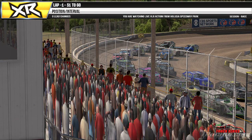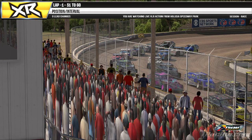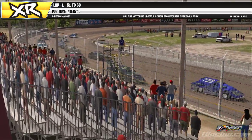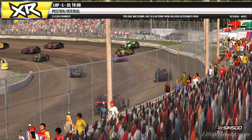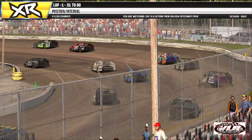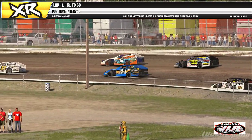Starting 12th is going to be Austin Matthews. Starting 13th is going to be Dennis Partridge. Starting 14th is Cody Olson. Starting 15th is going to be Ryan Martin. Starting 16th is Wes Kirchner. Starting 17th is Levi Poland. Starting 18th is going to be Nicholas Rochinski. Starting 19th is Caleb McLaughlin. Starting at tail of the field tonight is going to be Kyle Morris.